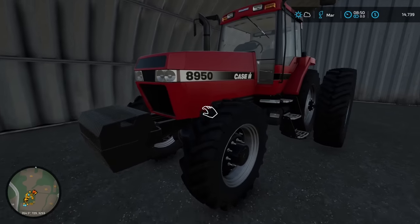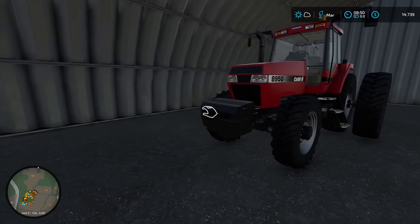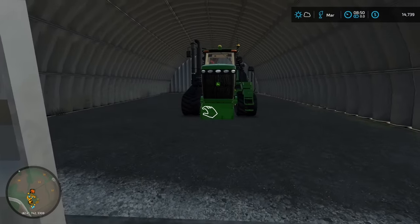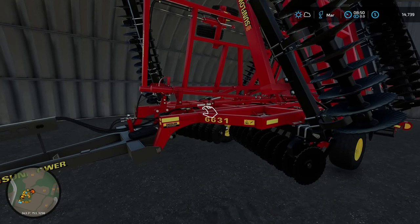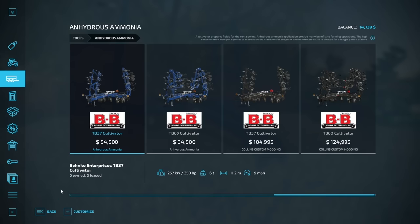I told you while we were keeping it, the 8950 KSIH, it did get delivered over the last few days. So this right over here got kept as well. And yes, here it is, Grant's old John Deere 9430T, and then we kept his 6631 sunflower disc. It needs 350 horsepower.